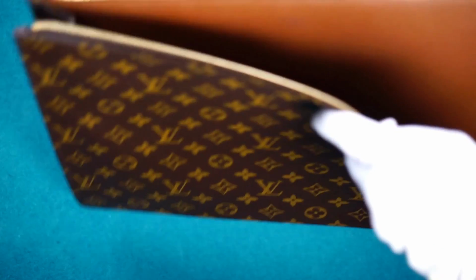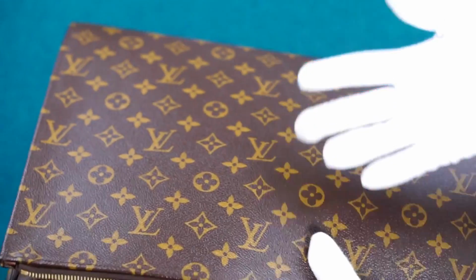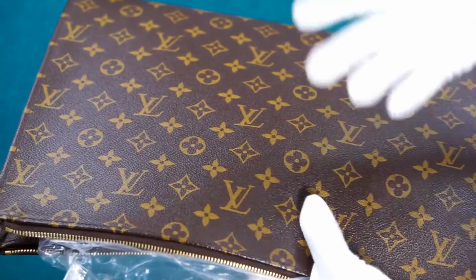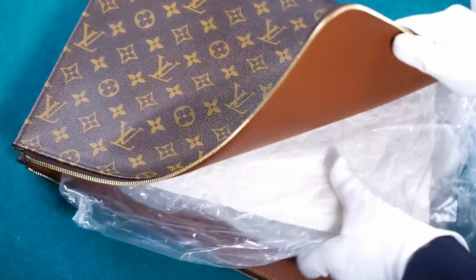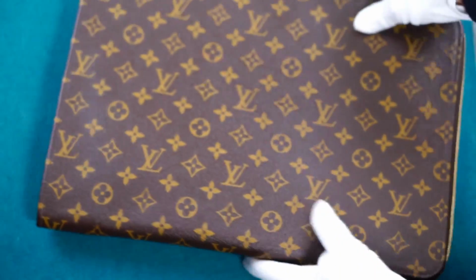I always stuff this one when I don't use it. When I do use it, I put everything in here. You could even put sunglasses in here. They fit. You could put all your documents here because it is a poche document. So it has the format of all sorts of documents, from an A4 to an A3, whatever. You can bend them as well. I mean, look how spacious and big it is. This piece is so beautiful.